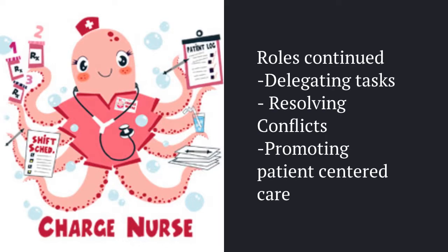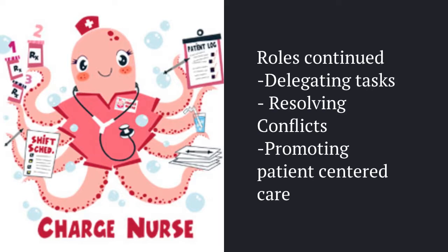And also, the charge nurse is responsible for delegating different tasks as a way of maximizing the available resources on the unit. The charge nurse is also responsible for resolving conflicts among workers and also promoting patient-centered care.